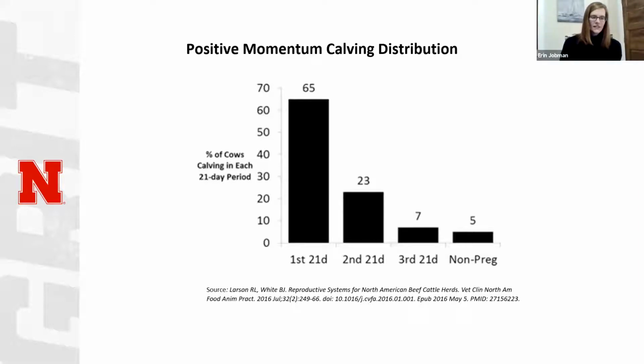So the timing of calving and breeding allow for creation of positive or negative momentum, and this is going to carry over from year to year. Positive momentum in your herd is ideal. That means that most of the cows are going to calve early in your calving season, and in return, they breed early. So in this example, in the first 21 days of the breeding season, the first heat cycle, 65% of the herd ideally becomes pregnant.